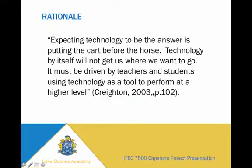Expecting technology to be the answer is putting the cart before the horse. Technology by itself will not get us where we want to go. It must be driven by teachers and students using technology as a tool to perform at a higher level. And that quote is by Creighton.